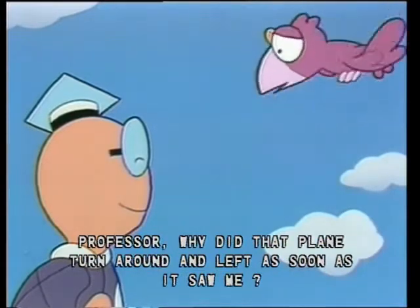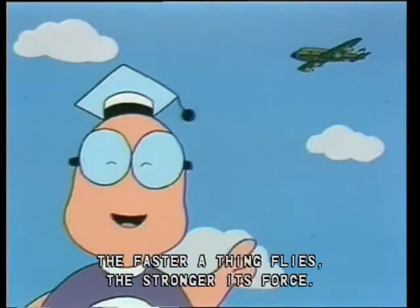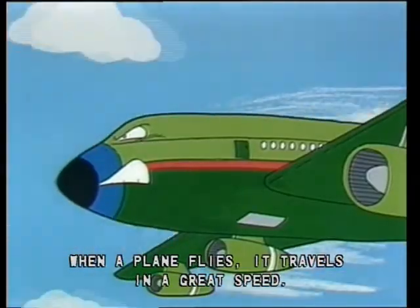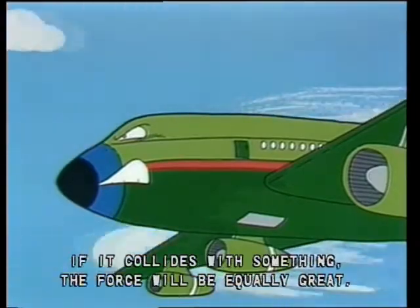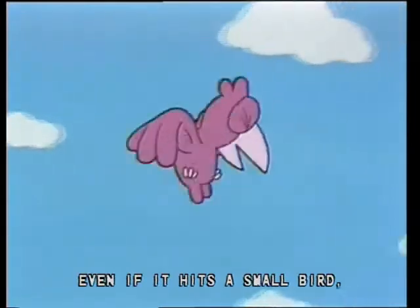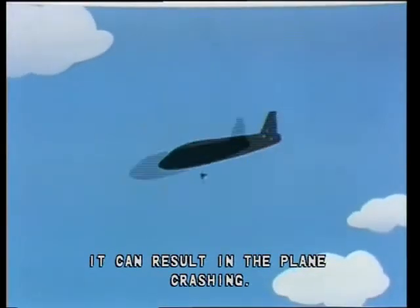Professor, why did that plane turn around and leave as soon as it saw me? The faster the thing flies, the stronger its force. When a plane flies, it travels in great speed. If it collides with something, the force will be equally great. Even if it hits a small bird, it can result in the plane crashing.